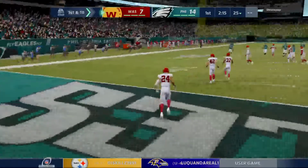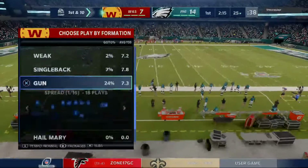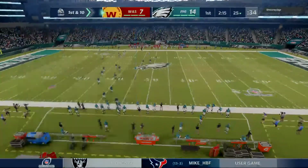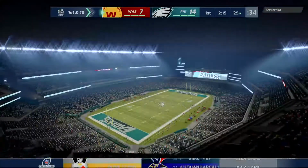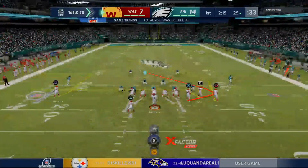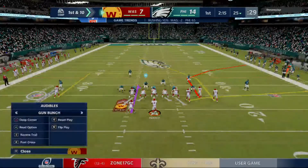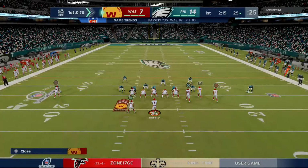Fair catch made at the 25-yard line. Washington takes over first and 10 at their own 25-yard line. Out there set and ready for this next drive, the Washington offense. They trail here early in this division round game as they seek a spot in the NFC title bout.